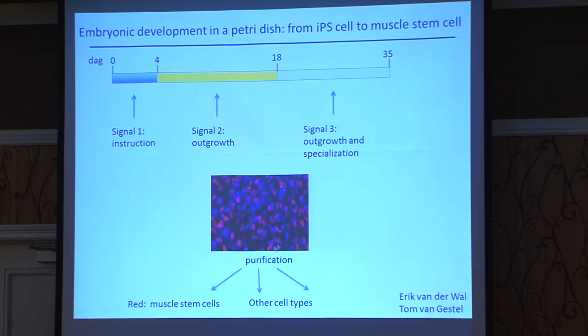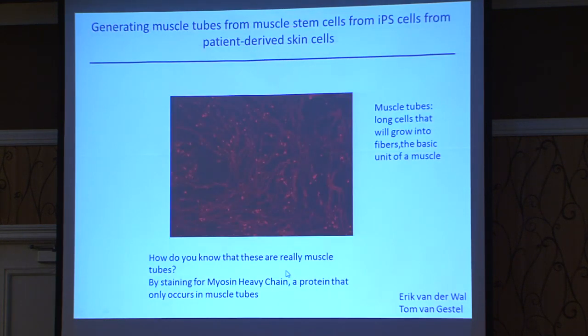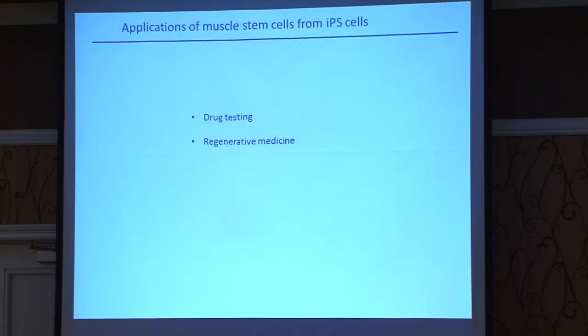And these are the red cells in this mixture. You always get a mixture, you have to purify, so this is what we did actually. And then you can differentiate them further, and then you get your long tubes, what you see here, that can be stained for markers for differentiated muscle cells. So we were extremely happy that this now finally worked, and now we can model Pompe disease in a dish.